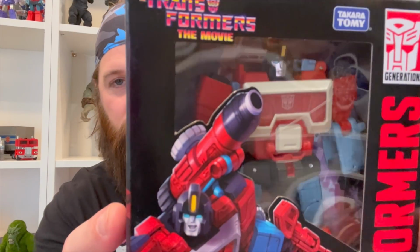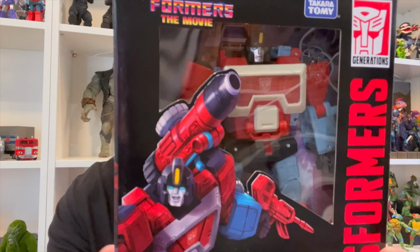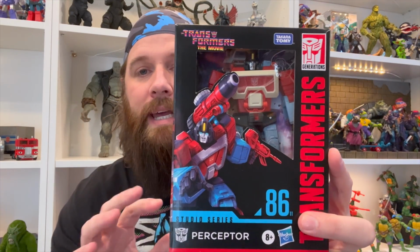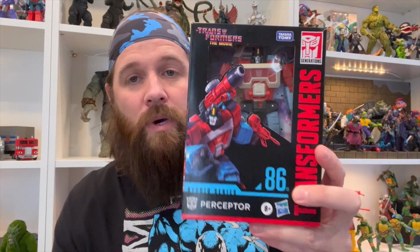I know there's a ton of glare on him, so it's kind of hard to see him. But these are really becoming like mini masterpiece figures, these Studio Series 86 figures. So I was able to find him. I know he's a really hard one to find out there right now. I think he'll probably become easier to find as time goes by. But he was the only one at the Target that I found.